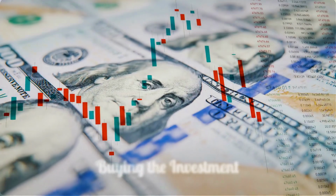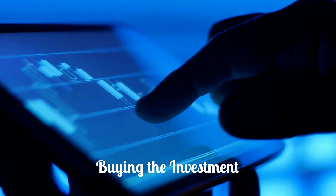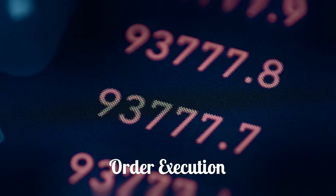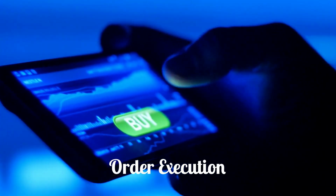Step 5 is buying the investment. Once you've chosen what you want to buy and decided how much to invest, you execute the trade through the platform. You'll typically specify the asset, the amount, and the type of order, like a market order or a limit order. The platform then processes the transaction.